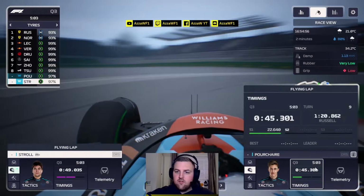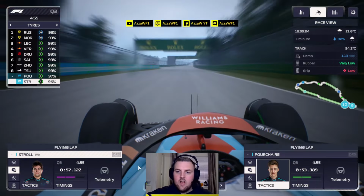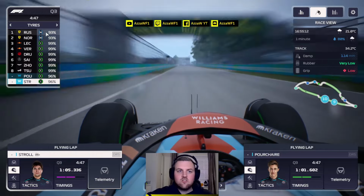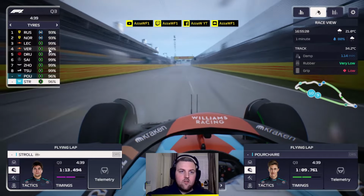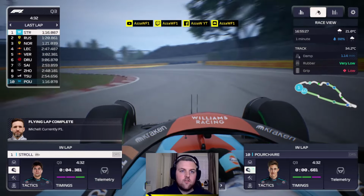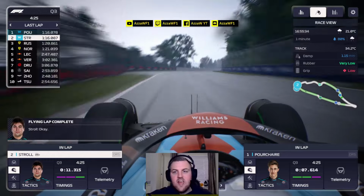22.6, 23.3, 22.6, 23.3. These two are putting in about the same times. Russell and Norris stay in the pits. We cross the line then. It's going to be provisional pole in Q3. 1:16.0. And a 1:16.0 for Porsche, who goes P1.